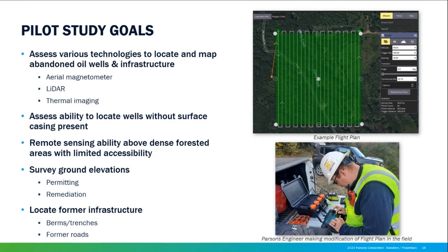So we wanted to see if we could use remote sensing and various other technologies to locate and map these abandoned wells and any remaining associated infrastructure. Out of the suite of sensors we had available, we picked aerial magnetometry, LiDAR, and thermal imaging to try out in a pilot study to assess the ability to locate these wells without any surface casing even present.